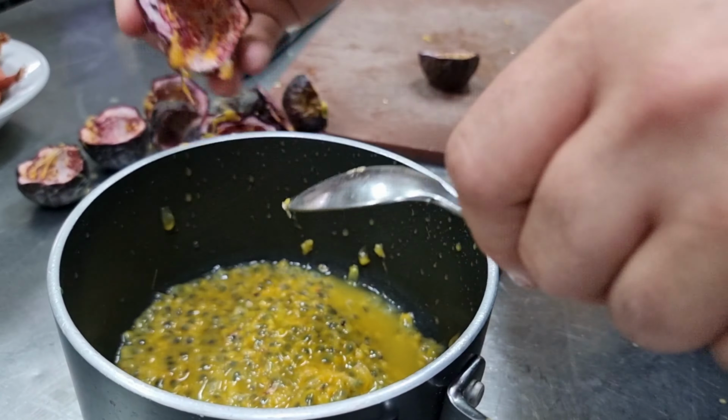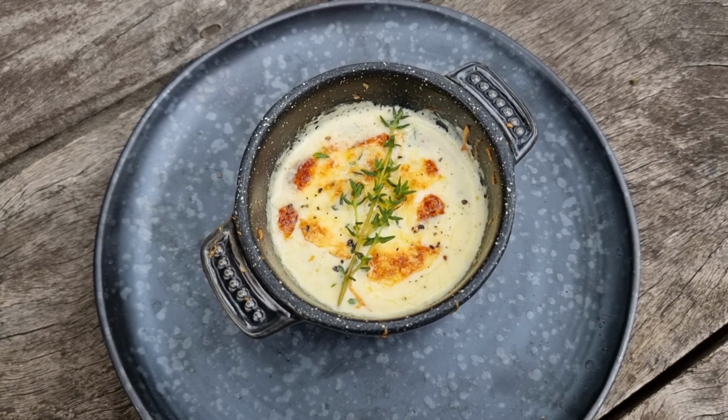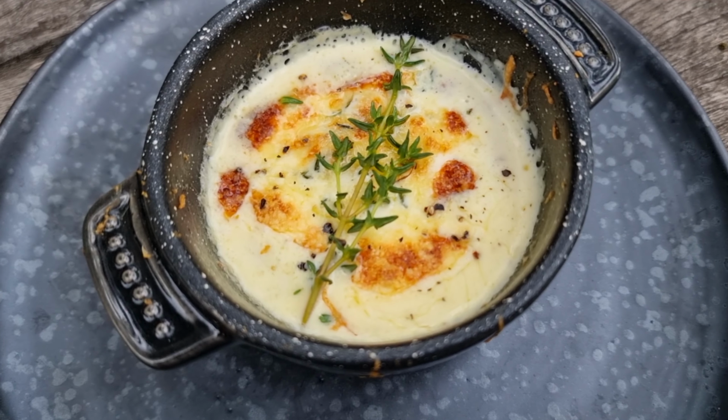Okay, that's about it, guys. So we had a few other things, like we trialed a souffle and a few other things. It was a really, really good day.